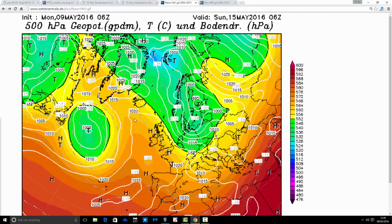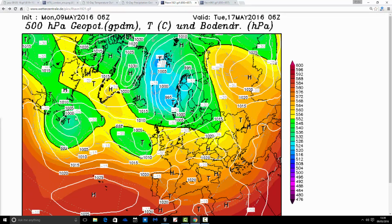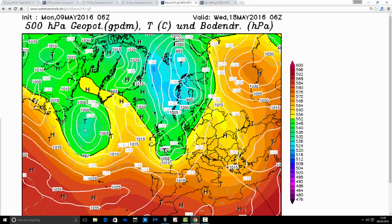Go through to Sunday, a ridge begins to build in off the Atlantic, and that stays with us into the start of next week. But then these areas of low pressure start to advance in off the Atlantic. So this is another really unsettled run from the GFS model, with this low pressure coming through the country Tuesday to Wednesday, bringing quite a lot of heavy rain.